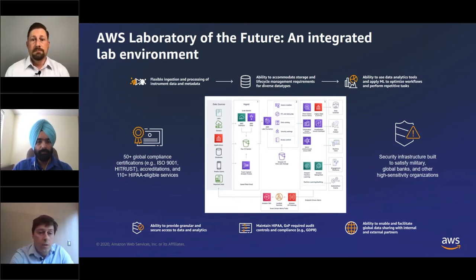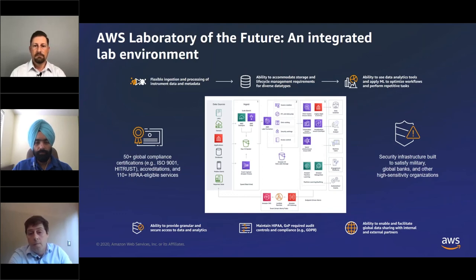From a compliance perspective, AWS has over 50 global compliance certifications and over 110 HIPAA eligible services, so you can use them in a healthcare environment. Finally, all the services run in a security environment that has been built for the most demanding industries. It meets healthcare and life science use case requirements.